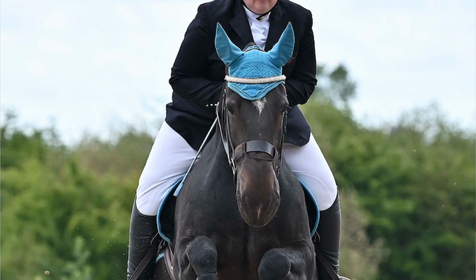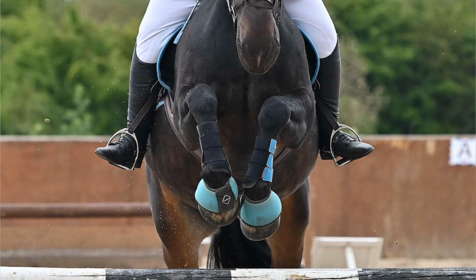Then I got the teal set, which I do actually have the matching ear bonnet and boots for that set as well. I did start out buying the GP cut initially, but now the teal is the only GP cut that I own. I decided to switch to dressage because I have a working hunter saddle and the GP didn't quite fit it as nicely as the dressage cut does. So I did buy loads of GP cuts and then I swapped them or sold them and bought dressage pads instead. So this teal pad is actually the only GP pad left in my collection, and I use this mostly for jumping.